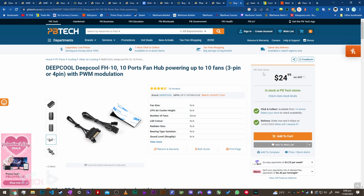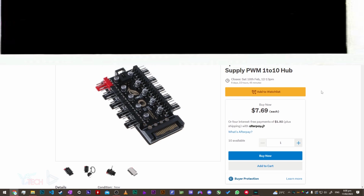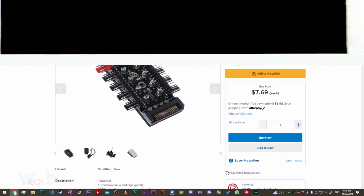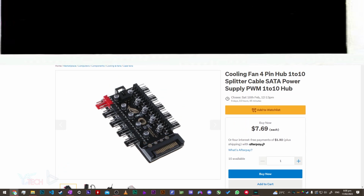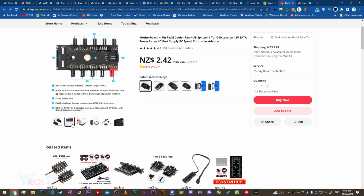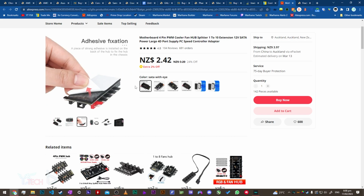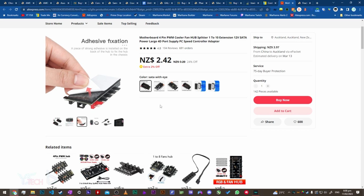Now there are alternatives. It's kind of expensive, $24.99 for something like this. On Trade Me, it's $7.69 plus like $6 shipping. Same thing, just not as nice a package. And the same thing from Trade Me is available on AliExpress. It's just like $2.42 New Zealand and then $3.97 shipping. So not too bad. Literally the same thing, same concept on all of them. I personally got mine off AliExpress, but you can get them from wherever you like. Definitely good to invest in, especially if you're going to put more case fans in the end.